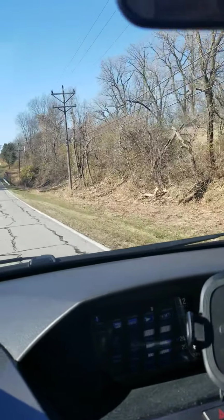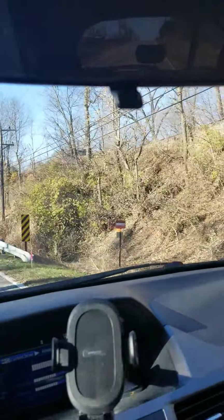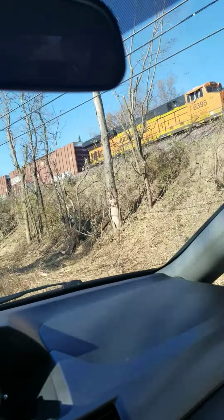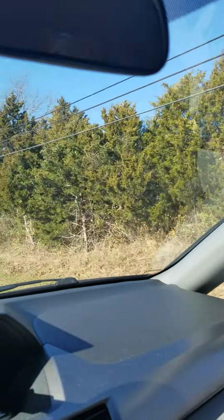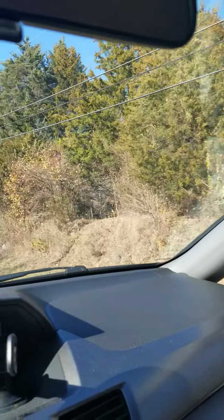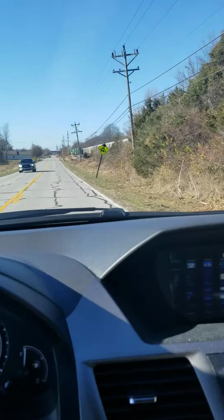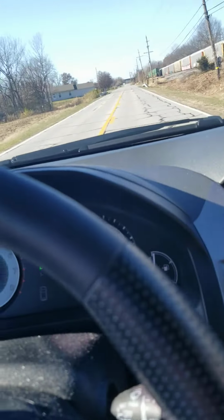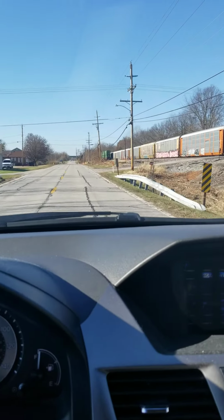See him, buddy? He's got his lights on. He's probably going to leave soon. Two engines. Check him out, buddy. Yeah, he's still waiting for that other train to finish, because there goes the other train down there. He's still moving. So he's got to wait for him to get off that track so he can get over on that track. See?